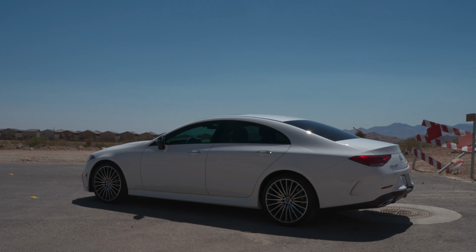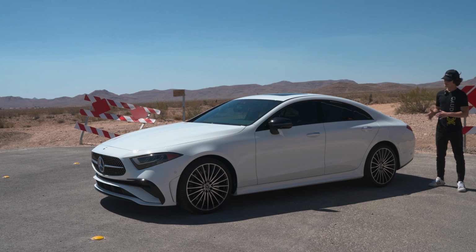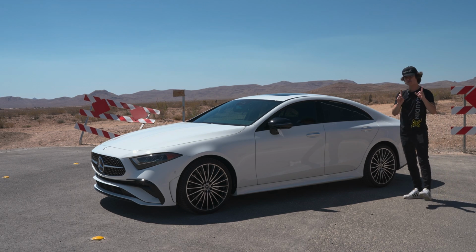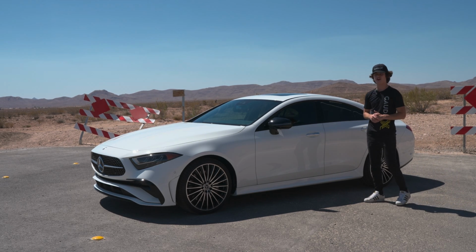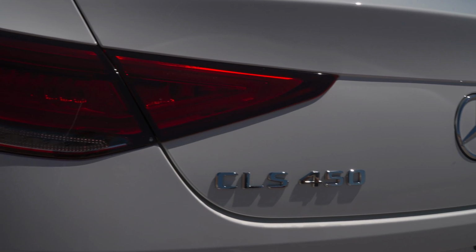Moving on to the back, still with that coupe-like design, you have LED headlights back here. And I would say the overall size of this vehicle is around the size of a 5 Series. What's weird is the EPA classifies this car as a compact. I don't know how a car the size of a BMW 5 Series or an E-Class is a compact car, but the EPA makes its own rules, I guess. Let's talk about the back of the car.